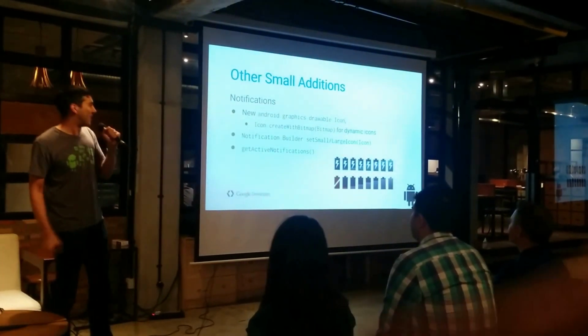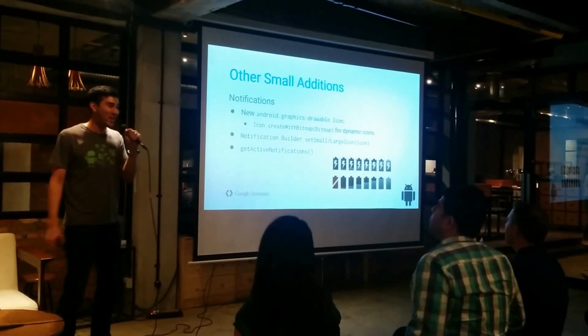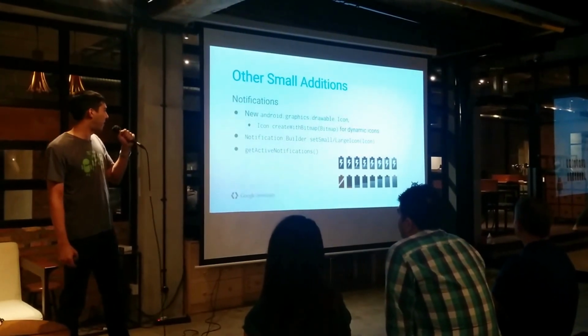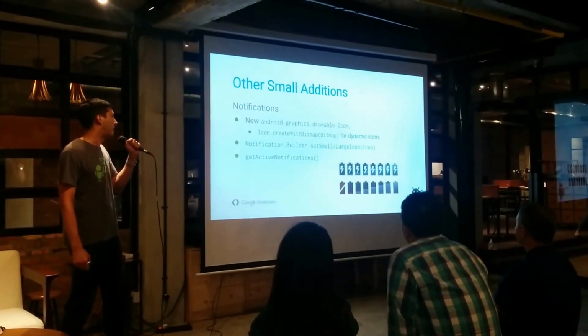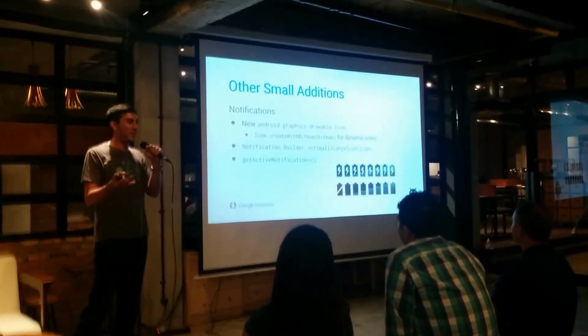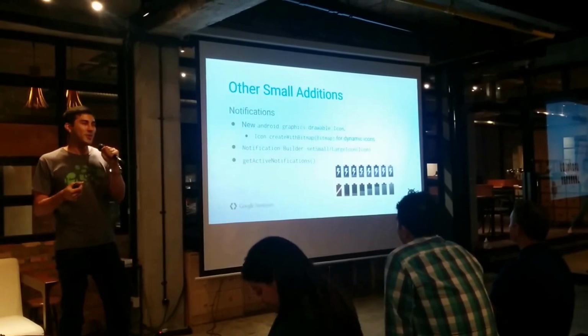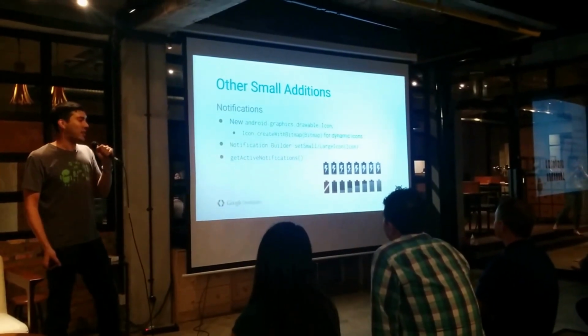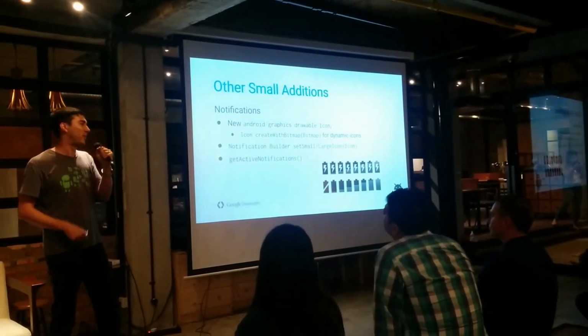Here's another really small addition that I like a lot on the notifications front. So there's a new activity class called transition and some new graphics APIs called animation icon, and some new video APIs called create with preparation bitmap. Now, I don't know if you have played with this yourself, but before it was actually impossible to set a dynamic bitmap as an icon for a notification. You can actually go and pull it from your resources folder.